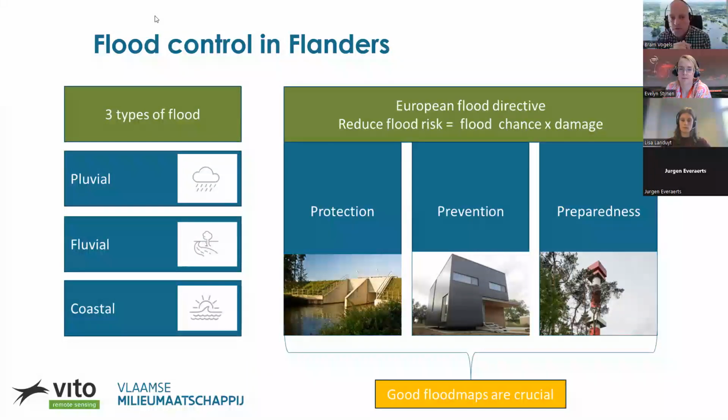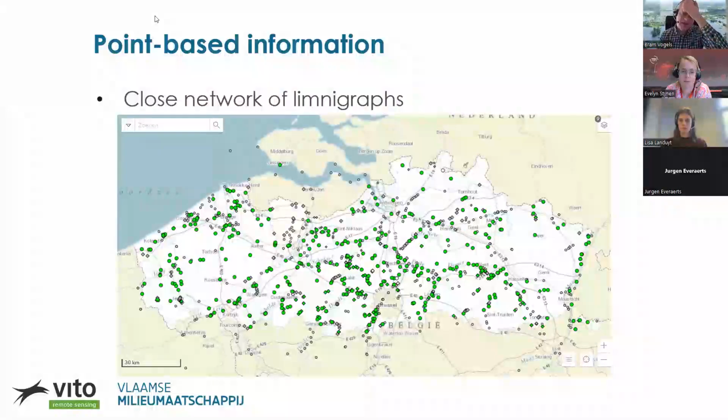Then we have the fluvial floods. Those are the typical bigger river systems flooding bigger valley systems. And then the third is the coastal floods. That's mostly during a northwestern storm combined with high tide on the sea. So that's in a short notice the flood directive in Flanders. To work on this three-way strategy. Of course, during a flood we need a lot of information.